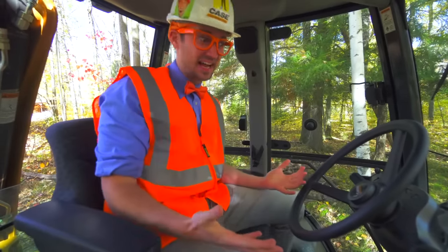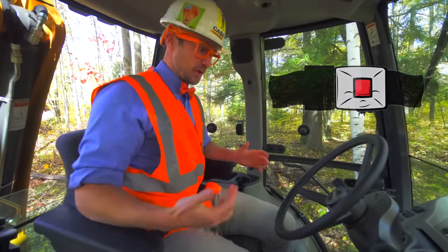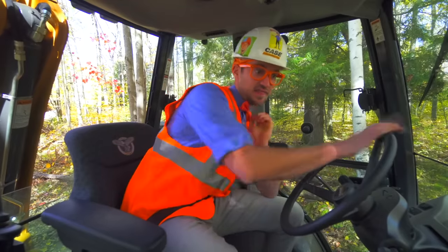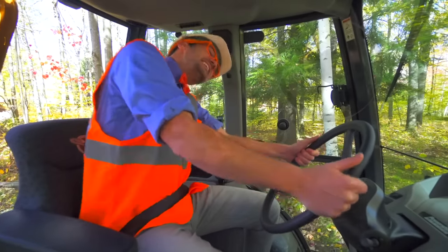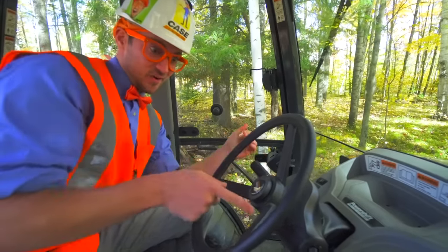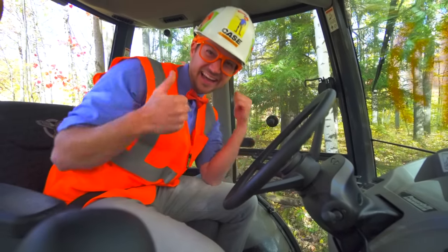Alright, now we're inside the backhoe. And first things first, safety first. We have to put on our seatbelt. Good job. The cool thing about backhoes is there's a front side and a back side. So we'll check out the front side. Whoa, look at this. This is the steering wheel. This is how you drive the backhoe. Ooh, and this right here, this is the shifter. This is how you put it in forward or reverse. And over here, yeah, they're the turn signals. As well as, listen. Yeah, the horn.